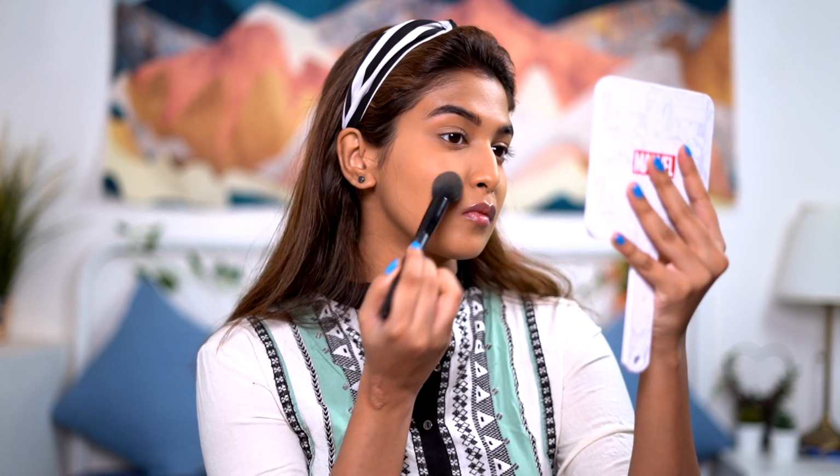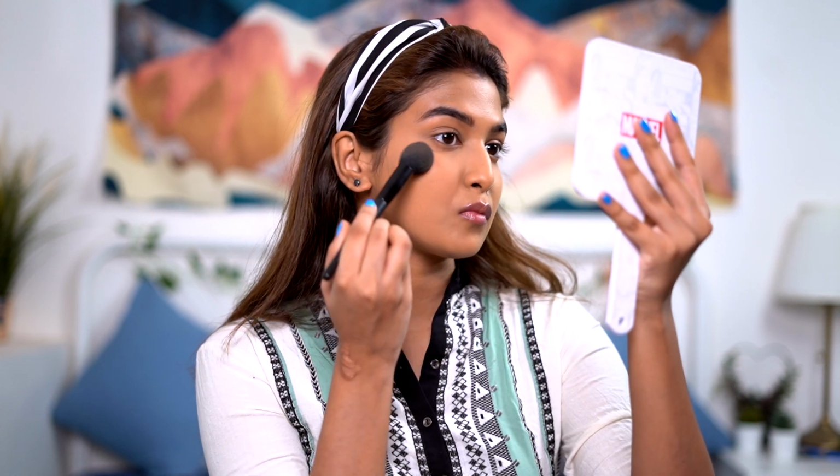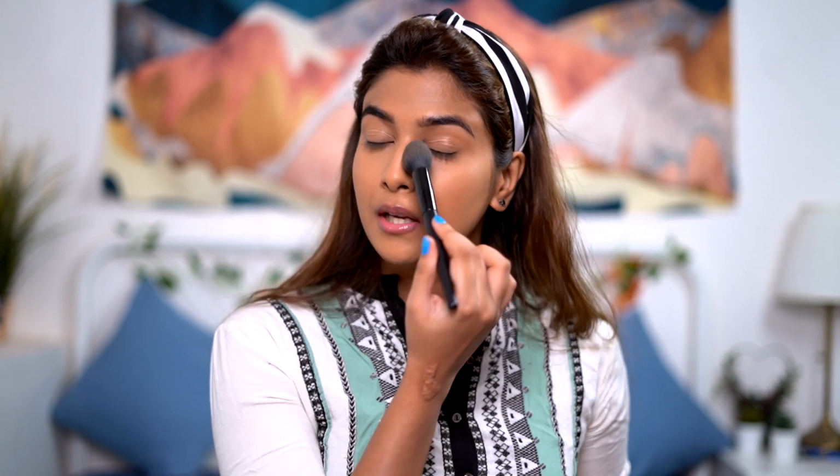I feel like this brush is the best brush to set your face. This is from Lakmé. So if you are a beginner and wondering what makeup brushes you want to purchase, I have a whole dedicated review on Shein brushes for face and eyes. I will link it here, so you can click the link and see the video.